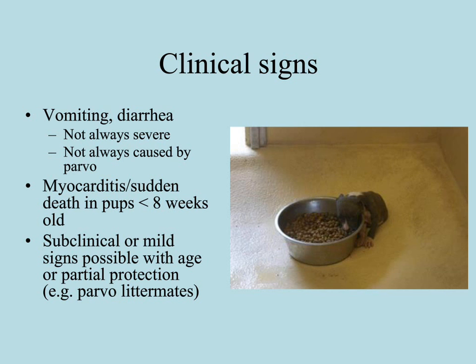So vomiting and diarrhea hopefully is what you think of when you think about parvo. It's not always severe, and it's not always caused by parvo. Those are really important things. It is possible to have very mild signs, or even a dog that's infected but doesn't really show clinical signs. What we found is that most of the time that's not too important. It's really the ones showing clinical signs of disease that we need to worry about the most of the time.